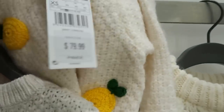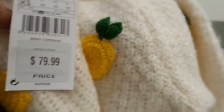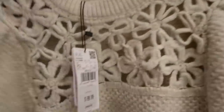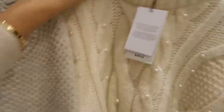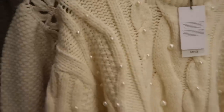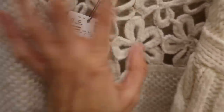I couldn't resist either because it has these lemons. This one is $79.99, size extra small. Okay, I'm just going to put it here on the bench. And then I have this one. Yes, this one is gorgeous. Feels so soft, guys. You have no idea. Look at this. And then I have this one that has these pearl details. It's a chunky sweater. Super soft to the touch as well, size extra small. Oh, by the way, this one is size extra small as well.